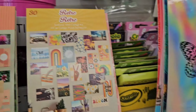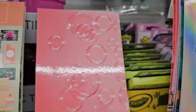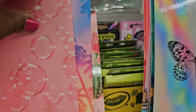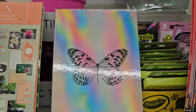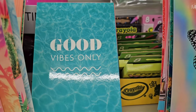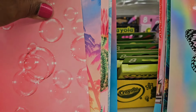Then they have the retro here, which is 30. And these are what they have here. And then this is what they look like. So they're really glossy and pretty. So these are what they have. Really, really beautiful. Look at that, how gorgeous. And there's 30 poster, good vibes only. And they got all of those.